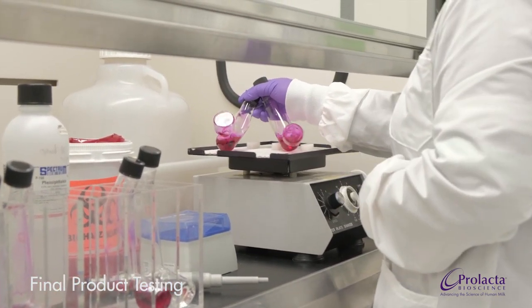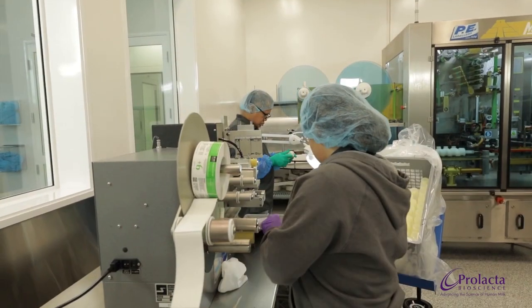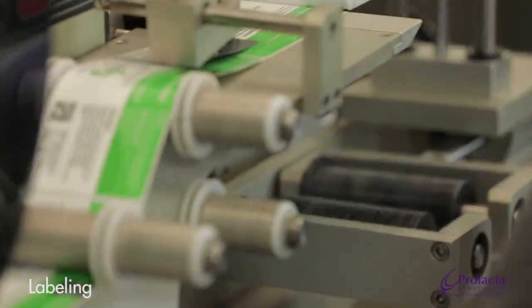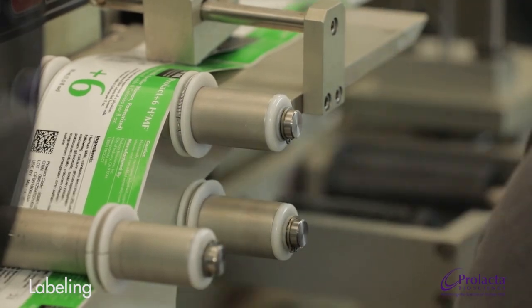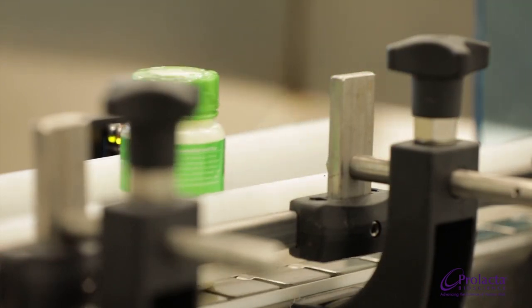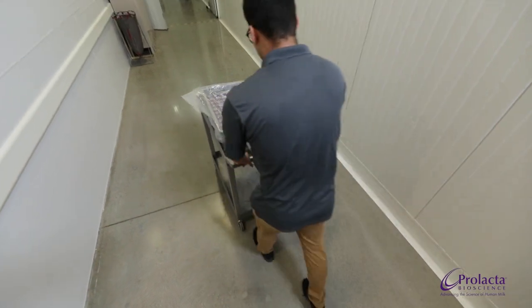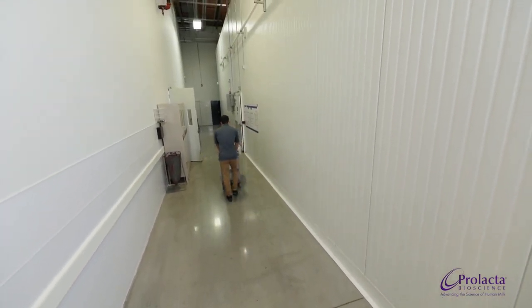When testing data have been reviewed and verified by the quality assurance team, the lot is approved and released for labeling with color-coded labels that include the nutritional content, the lot number, and the use-by date for that lot. The bottles are then secured with a colored, tamper-resistant neckband for an extra measure of security. Product is then returned to the freezer until it is released for commercial sale.